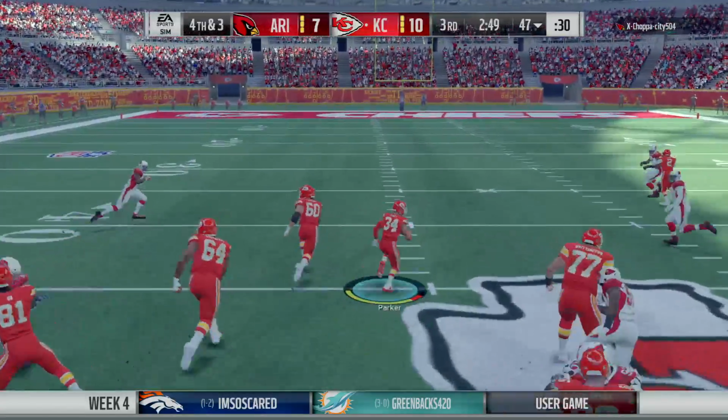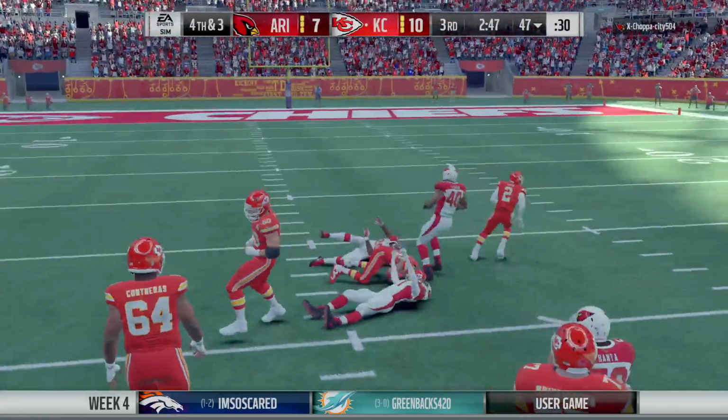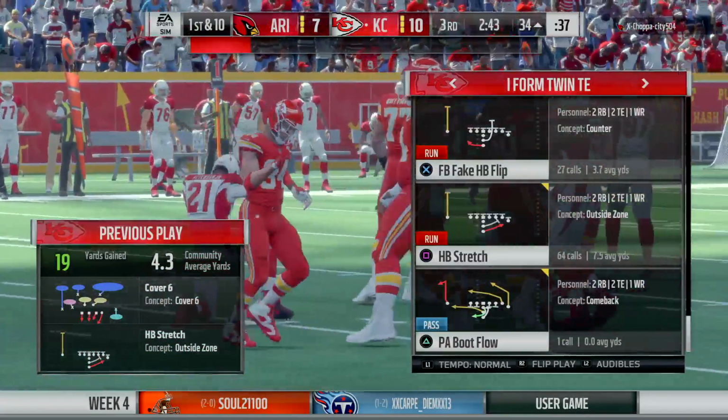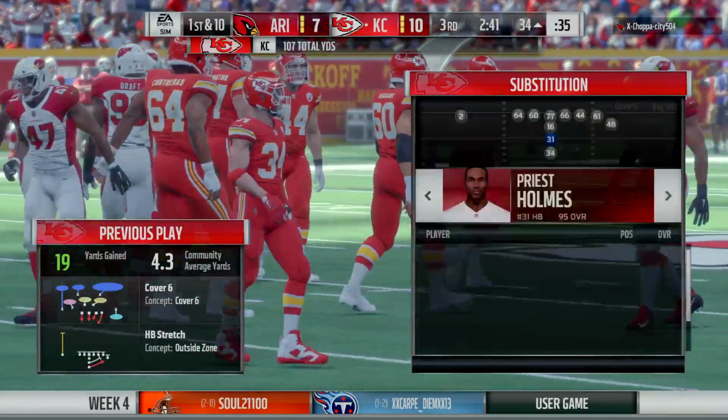Now a handoff as they run left side. And he gets it to the 34, good enough for the first. That's good for 19 and a first down.